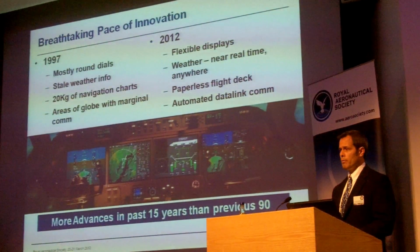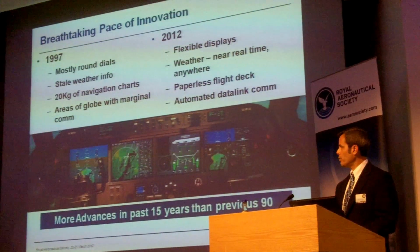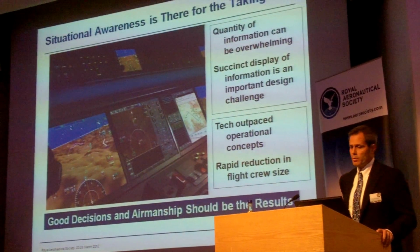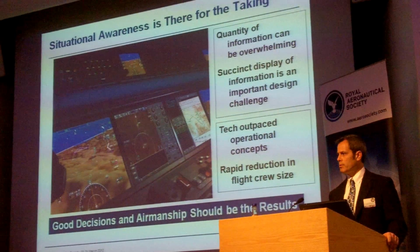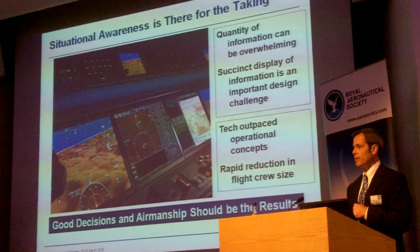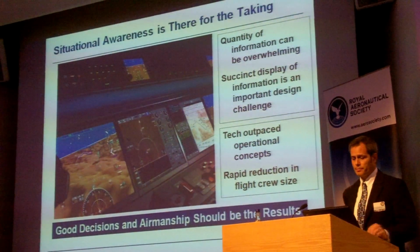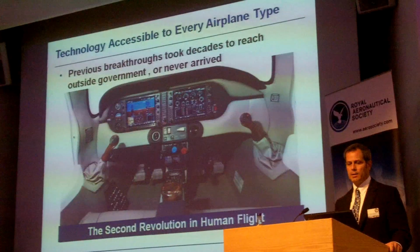I can instantly know what the latest weather and the aerodrome hazards are of any airport in the world that I want to go to. And I can communicate from any point on the globe with anybody I need to anywhere. So situational awareness is there for the taking. The question comes, how do we train the crew to use this? And from our standpoint, how do we design this so that it takes into account human nature? Again, the technology's changed in 10 years, but human nature hasn't changed in 10,000, nor will it 10,000 years hence. So we need to catch the operational concepts back up to where the technology is today.